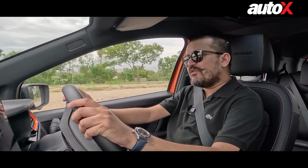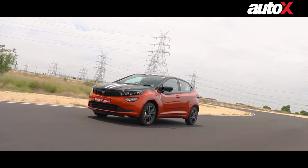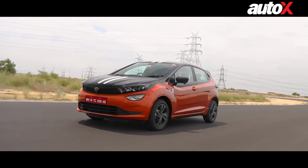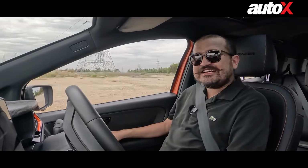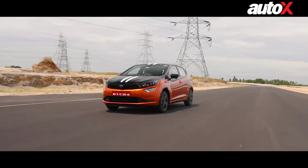So first up, we're out at the coast track. It's actually quite a nice track, 3.8 kilometers, lots of elevation changes, quite technical and designed to be a testing track, which means it's designed to have high-speed corners. How does the Altroz feel?